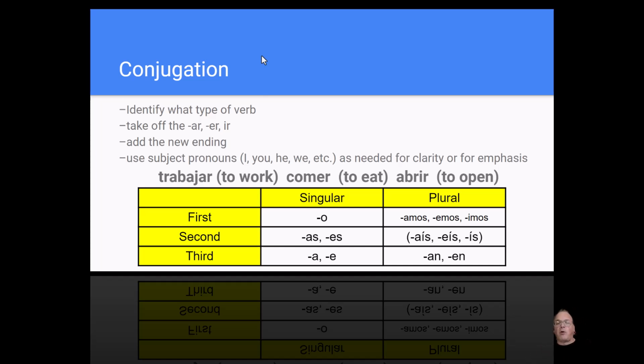What about the plural forms? Trabajamos, we work. No trabajamos, we don't work. Comemos, we eat. No comemos, we don't eat. Abrimos, we open. No abrimos, we do not open. All right. So first person, either singular or plural. O or amos, emos, and imos.